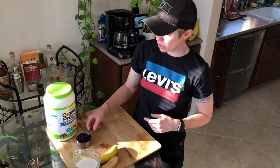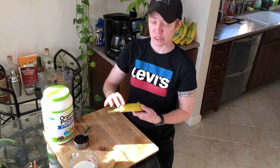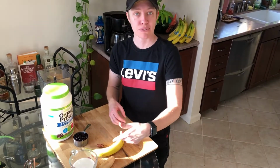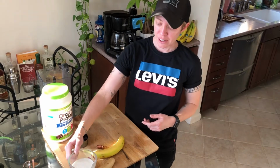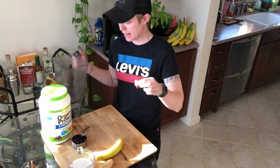That's the serving amount. And then I also use a half a cup of frozen blueberries. And I usually do 1.5 fresh bananas, but because today the bananas aren't super ripe, I'm going to be using a half frozen banana. And then I've got 8 ounces or a cup of almond milk. And I wanted it a little sweet today, so I'm going to use 1 date.